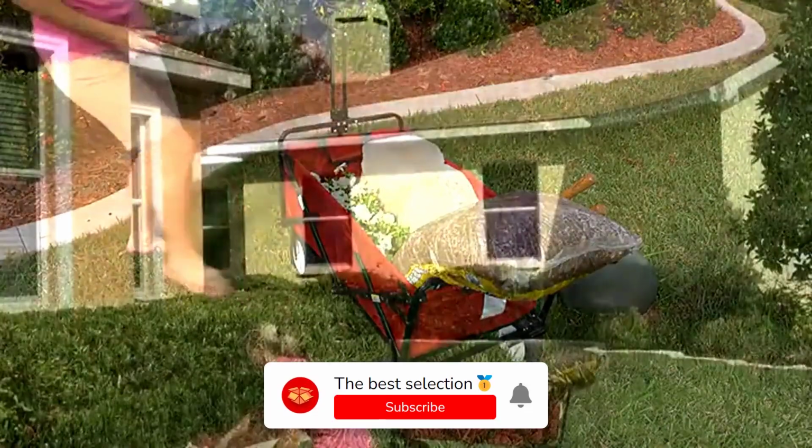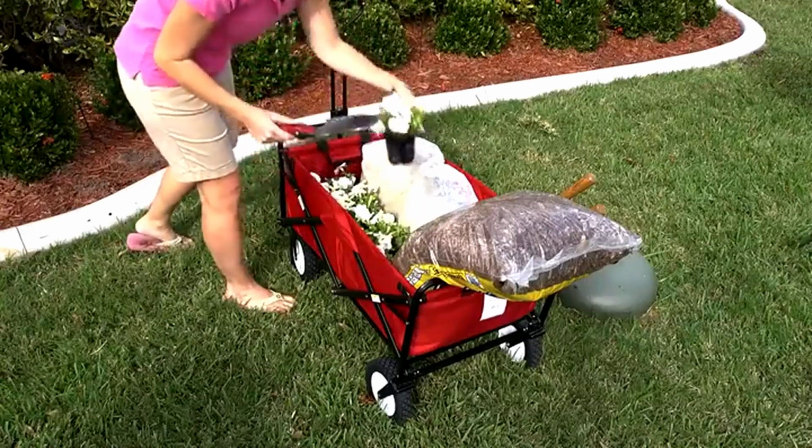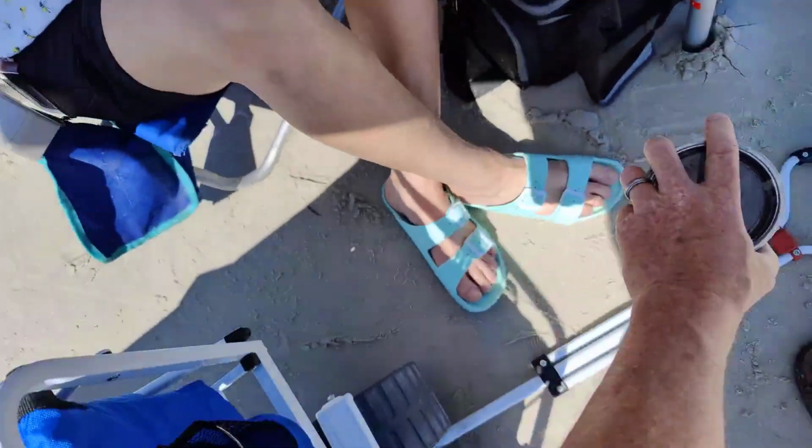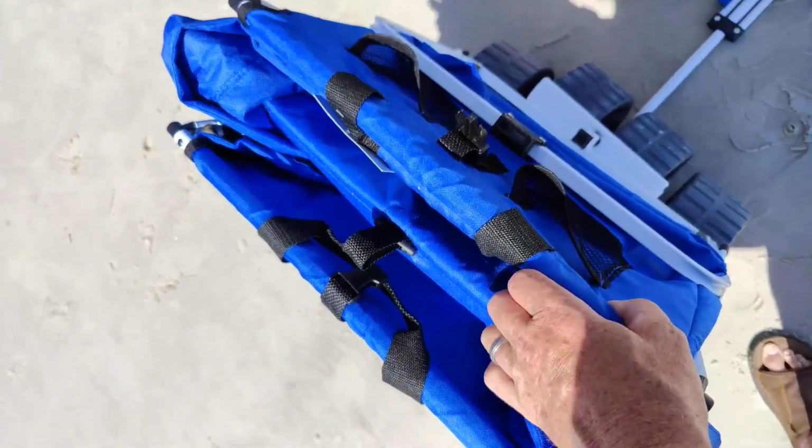It's not without its downsides. Some might find the Wagon a bit heavy when lifting, similar to other heavy-duty options. While it folds down, the large wheels still take up some room. Some users have noted that the Wagon can tip if not loaded correctly, so it's best to place heavier items towards the back. Be careful.